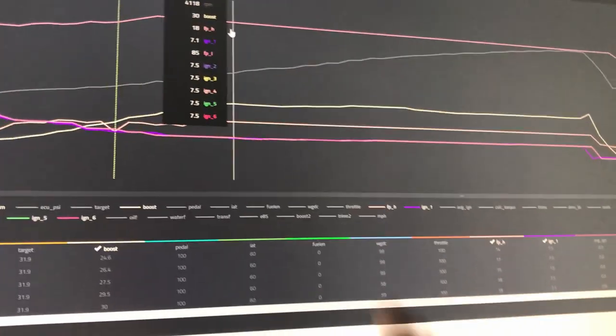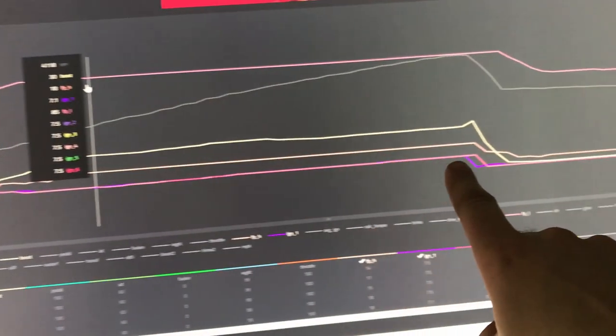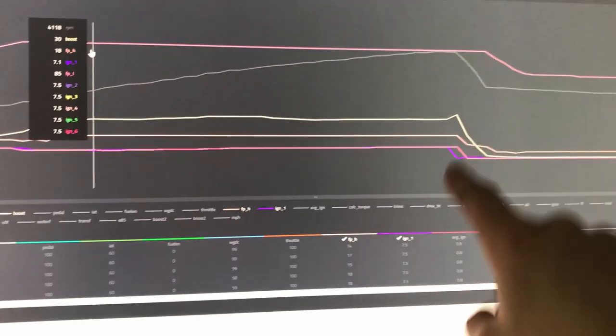Look at that low pressure drop. Look at the lines, guys. This is all you need to tell. Look at how great the car is running. That's when I let off.